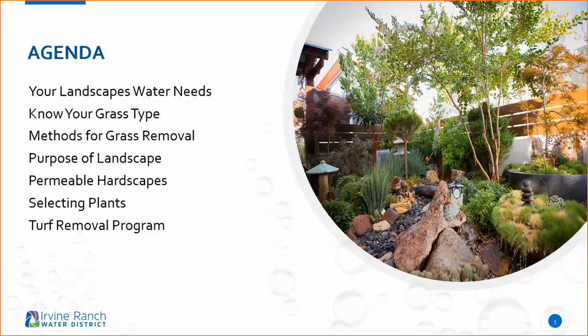We're going to look at the purpose of the landscape. What is the purpose of your landscape? What do you want your landscape to be, or how do you want to use it? Do you want it for recreation? We're going to take a look at all these little things. And permeable hardscapes: if you are going to be removing grass, what are you going to do with that area?